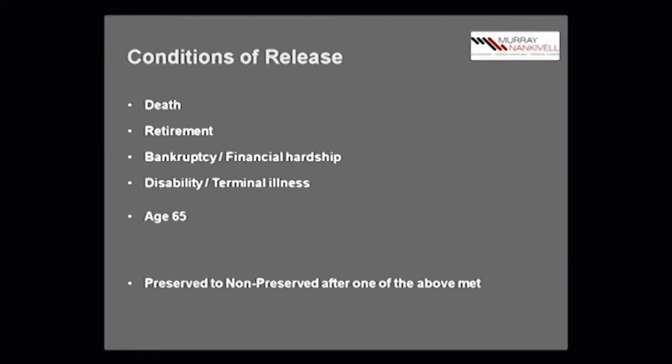The other thing about getting money out is that, as Paula mentioned, you must satisfy a condition of release. All that means is one of those 5 things. I was struggling to think of the fifth one the other day, Megs. The obvious one is 65 years of age.